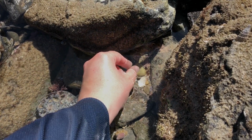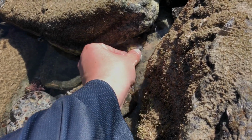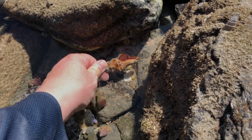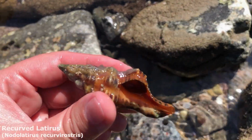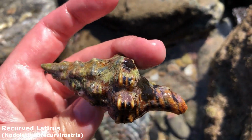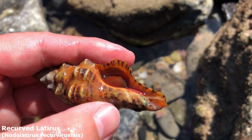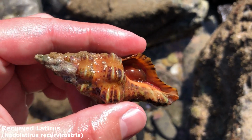Look what I've spotted. That's gotta be alive, right? Is it alive? Oh, it is stuck to the rock. I was hoping that was just stuck under the rock, not stuck to the rock. Look at this guy. So yes, he is alive. There is the creature inside. He's red with a beautiful red operculum.